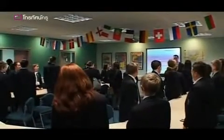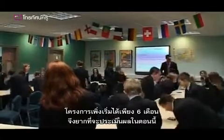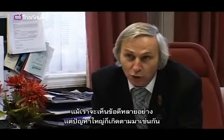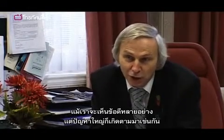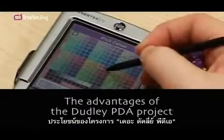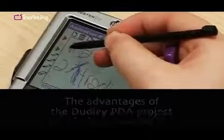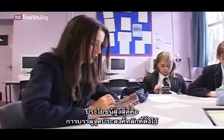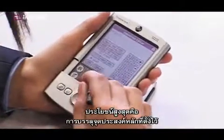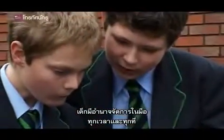Ça va? It's difficult to evaluate a project so early in at this stage, with only about 6 months down the road, although we're already very aware of both a number of advantages and some significant problems as well. The big advantage has been that it has actually achieved its primary objective, and that is that the youngsters have had the capability in their hands anytime, anywhere.